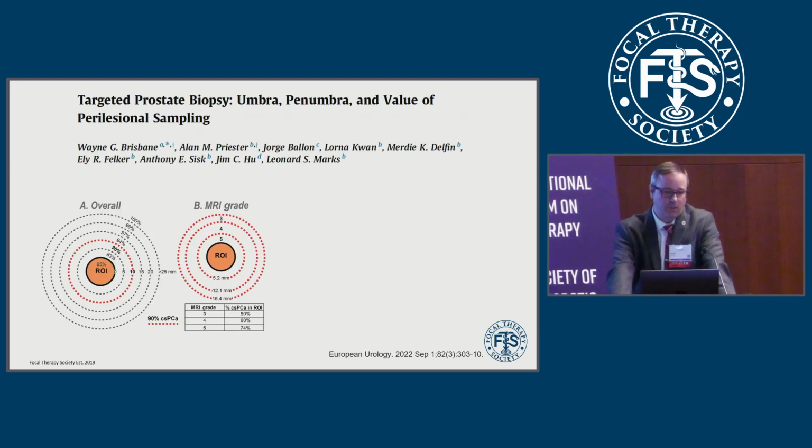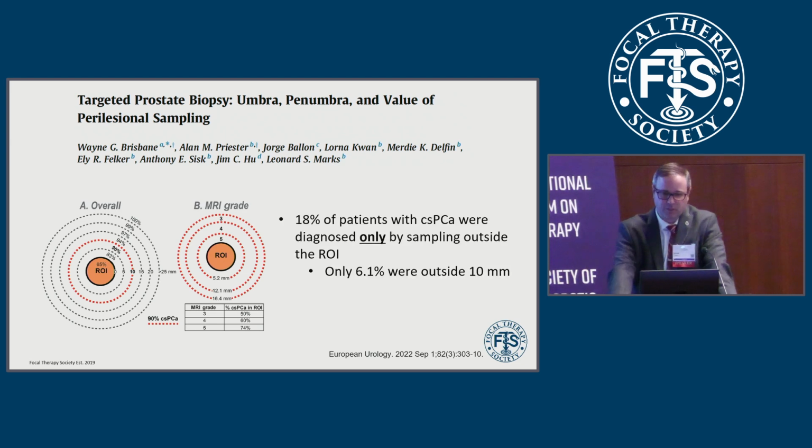And the UCLA group published on this a few years ago and found that the majority of cancers, 90% of clinically significant cancers, could be found in the ROI or within a radius of about 10 millimeters outside it. That radius was also dependent on the MRI grade, and it was inversely related. 18% of patients with clinically significant prostate cancer were diagnosed by only sampling outside the ROI, and a small percentage, 6.1%, were outside 10 millimeters, so there are still cancers out there.